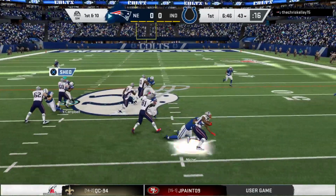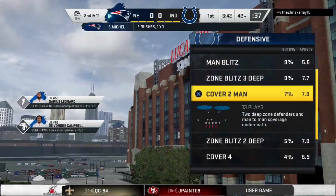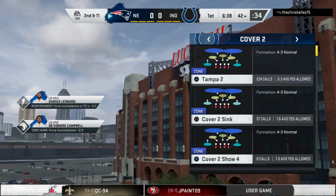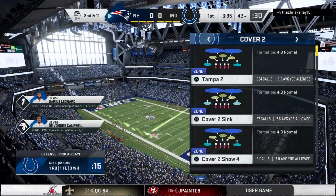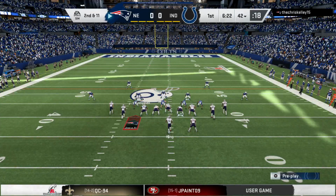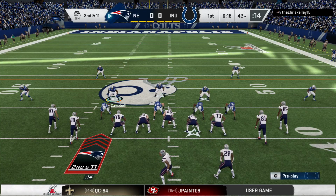Now a first down carry. It's Michel. And he is met in his tracks behind the line of scrimmage. That's going to go as a loss of 1 on first down. Anytime you call an inside running play, you just know there should be a lot of congestion there. You're counting on your offensive line to take control of the line of scrimmage. That didn't happen in this case, and that play got bottled up.